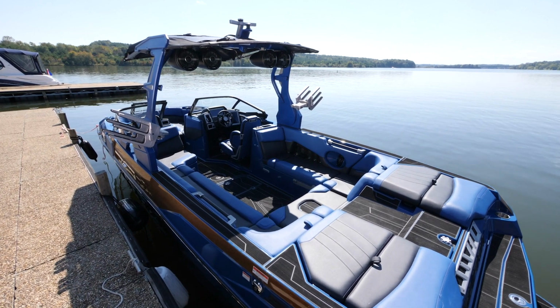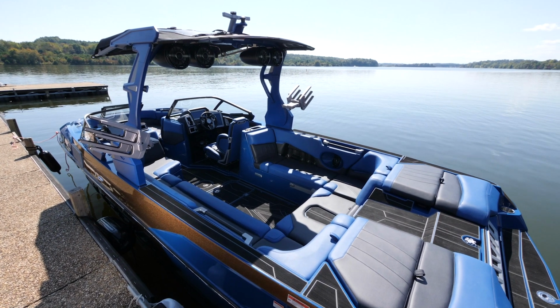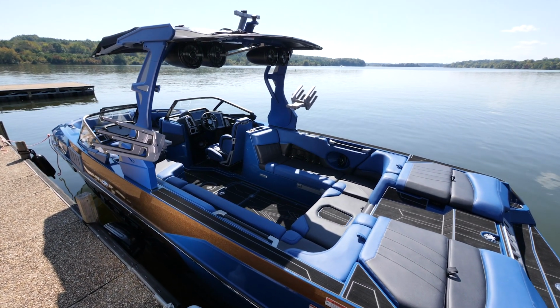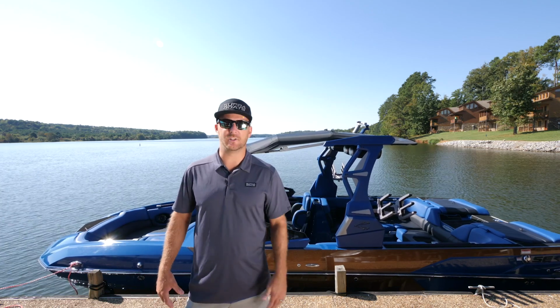Thanks for going through the walkthrough of the SE with us. As you can see from this boat, it is just the epitome of size. It's got a ton of space, storage, the wakes and waves are huge. This boat is a lot of fun for you and all of your friends to go out and enjoy.